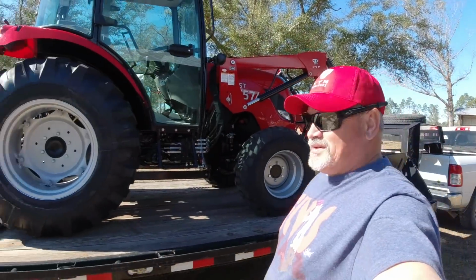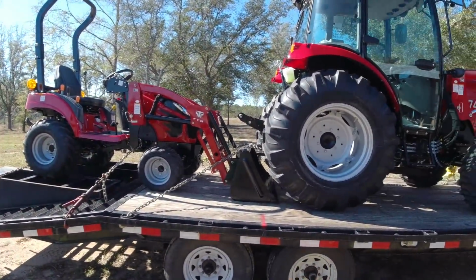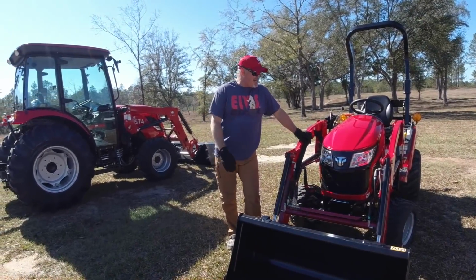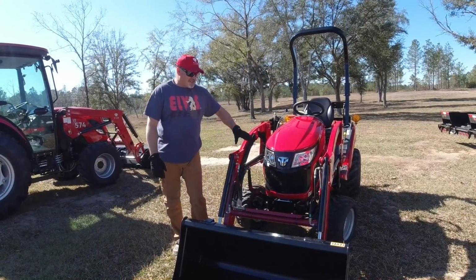All right, we made it. Let's get these things off the trailer, and then I'll do one quick walk around once they're off. All right, we made it home, got them off the trailer. Everything's nice, no scratches, no dents, so we're good there. Gina's going to put the 224 to work. It's going to be awesome. It's a nice little tractor.